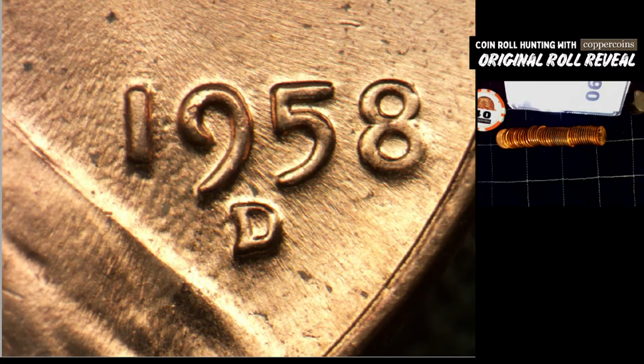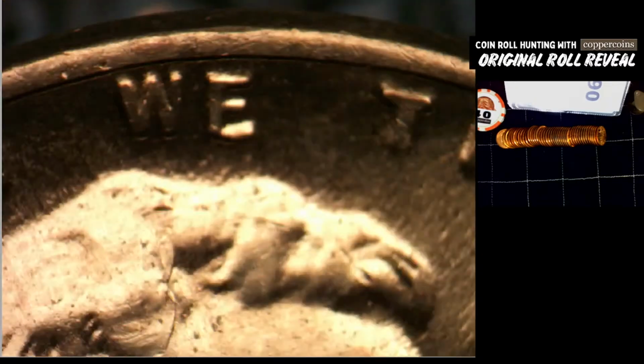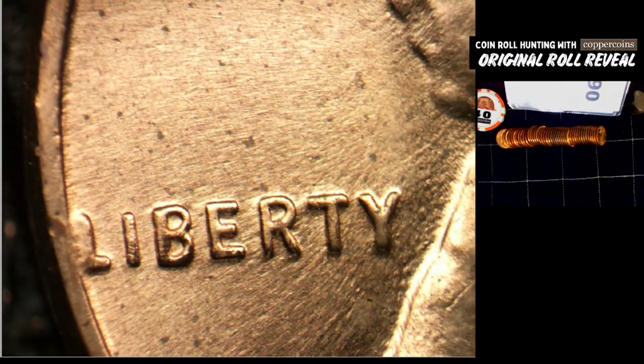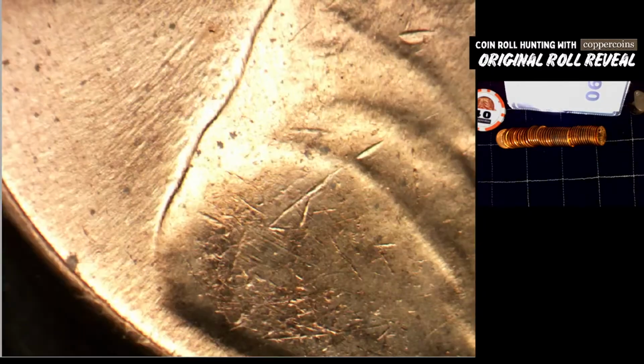Yeah, live coin Q&A is pretty good when it comes to errors. You're always welcome to send pictures to me at eric@coppercoins.com. But like I said, I am not pretending to be the know-all of errors.